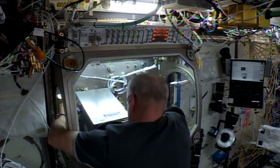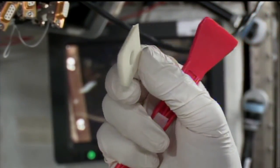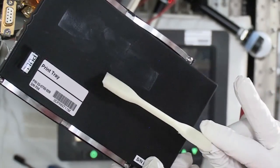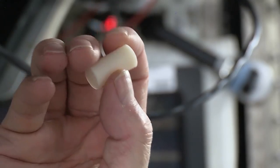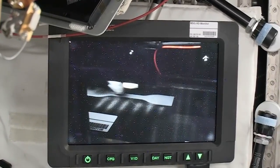Jeff Williams used a 3D printer on the International Space Station this week and popped out a few samples called coupons. These coupons help demonstrate the composition of the print material when used in space. Researchers print a duplicate copy of the coupon on the ground to compare dimensions, layer thickness, adhesion, strength, and flexibility to the ones in space.